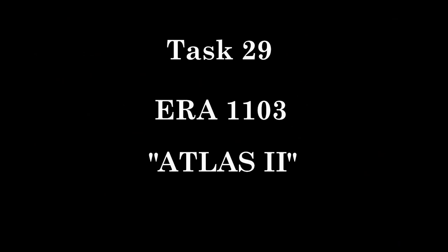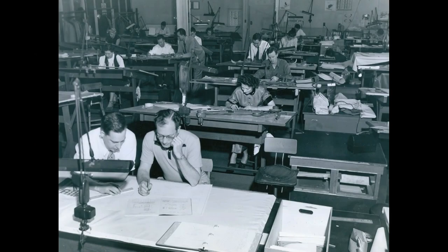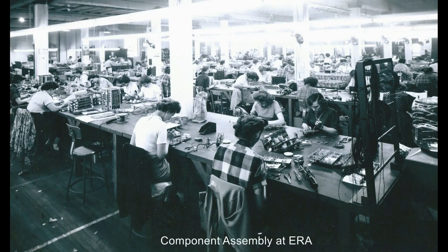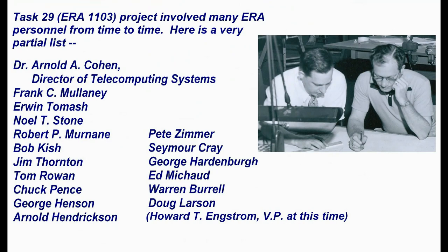Task 29 and the ERA 1103. The development of the ERA 1103 was known as Task 29. It was a major development project during the 1951 to 1953 period. Nearly 30 ERA engineering staff were assigned to Task 29 at one time or another.